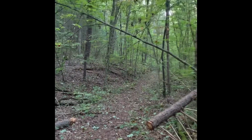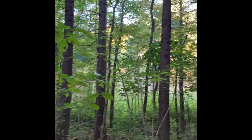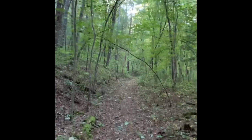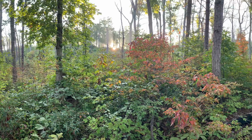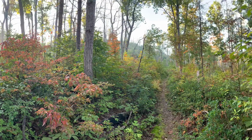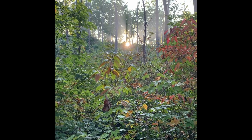This is beautiful flat river bottom down here with some bigger white pine and stuff in it. The river's right over there. Great camping down here at the bottom of the Gap Run Trail. Seen a couple other sites so far that would have been nice. Hello, Mr. Sun.